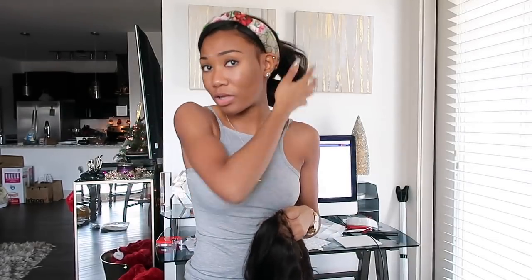And another thing, Princess Wave and Loose Wave are the same texture of hair. I've told you guys that before. I look crazy, y'all, but I had to clip my hair up. But anyways, they're the same texture of hair. The only thing is, Princess Wave is a cute name I just made up, whereas Loose Wave is the formal name of the texture of hair.